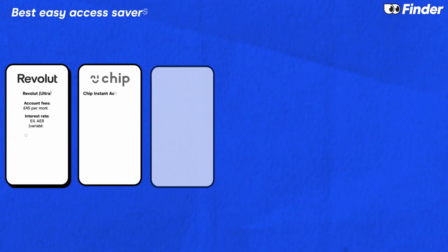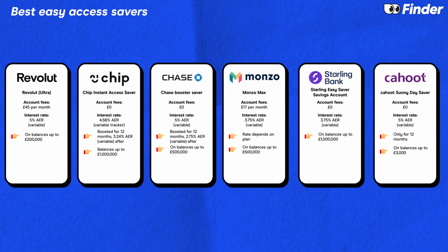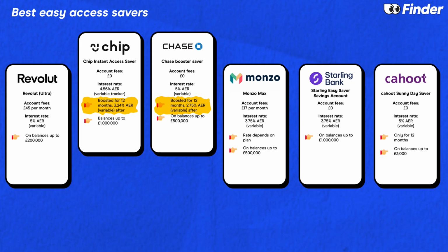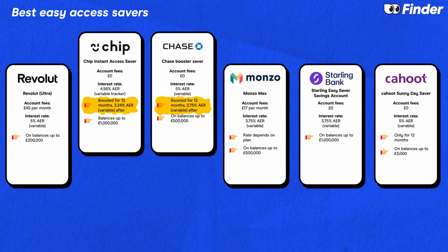So starting with the top instant and easy access savings rates. Since the Bank of England base rate came down in May, easy and instant access rates are lower than we've seen them for a while. And there are a couple of things to bear in mind when figuring out which of these savings accounts is right for you. The first is the boosted rates. So whenever you see a promo for a boosted savings rate for say 3 or 6 months, always check what the underlying rate is once the boost has ended. This is because the underlying rate could be significantly lower than some other accounts.